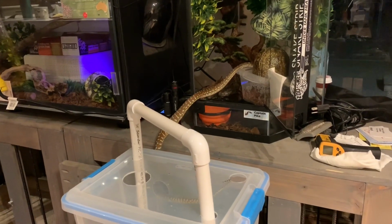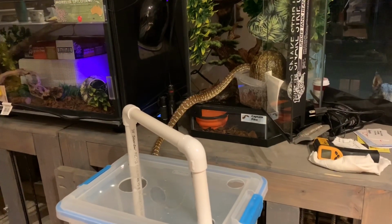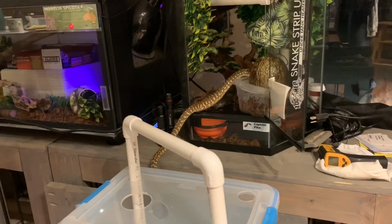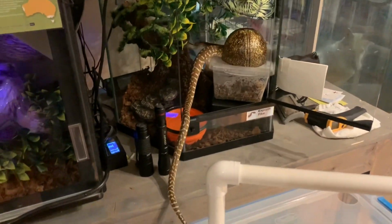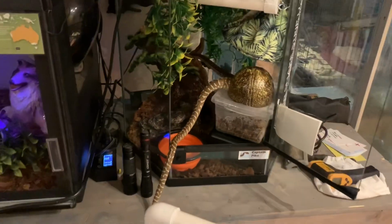Captain Pike will then have learned 2 finished behaviors, targeting and stationing. Him knowing how to do both of these things not only gives me options for activities to do with him for exercise and fun, but also gives me valuable strategies to use in his management that are the least intrusive and minimally aversive possible.